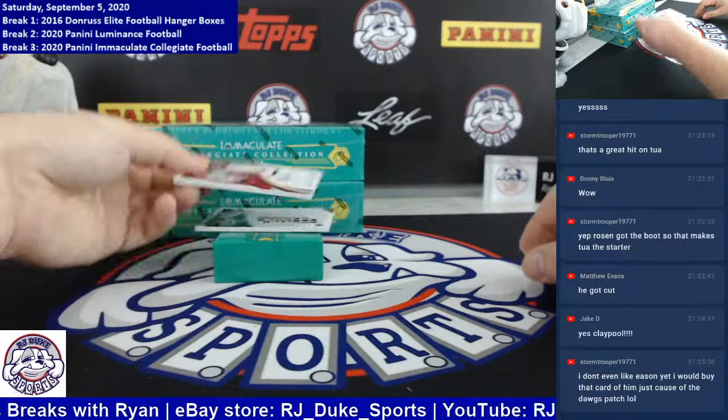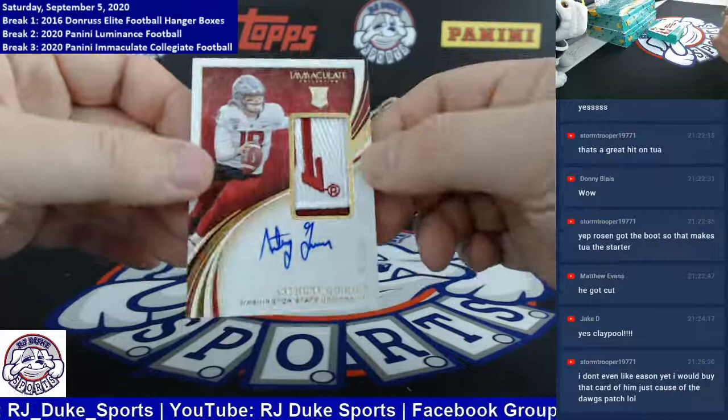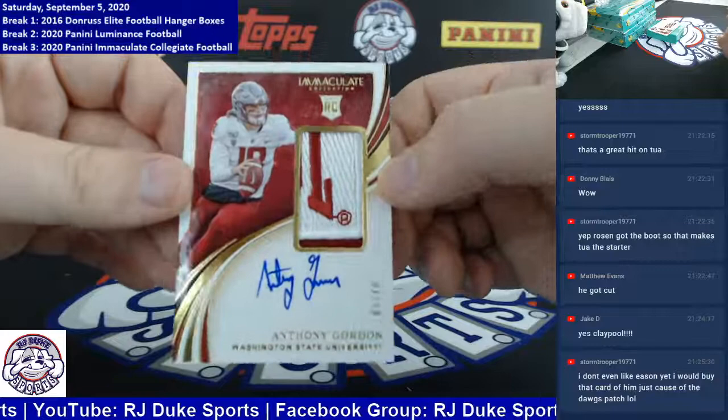Another super short print RPA here, folks. Another bowl patch print. Numbered to 10. L from the bowl game, I'm assuming. On card auto, Anthony Gordon is now in the break. 3 of 10, Anthony Gordon.